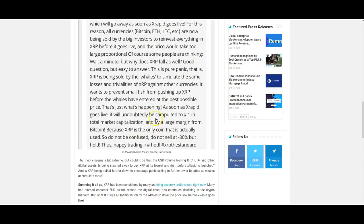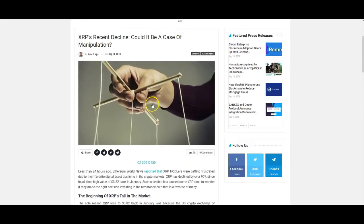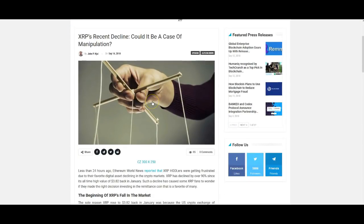Yeah, I totally agree with them. I do believe that this is the case. And I think, no, let me say, I know that there's going to be some insider information given out. I bet you anything, we are going to see an increase in the price of XRP. And I think it's probably going to be a decent increase right before the xRapid release is announced. I feel as though that's going to happen.